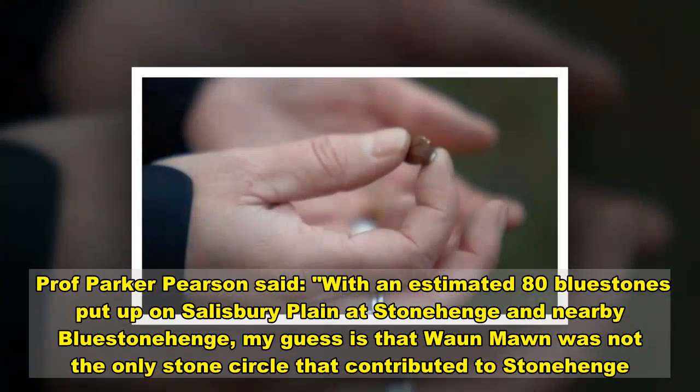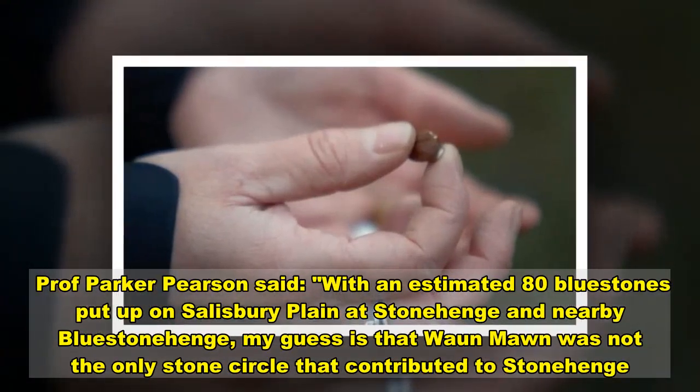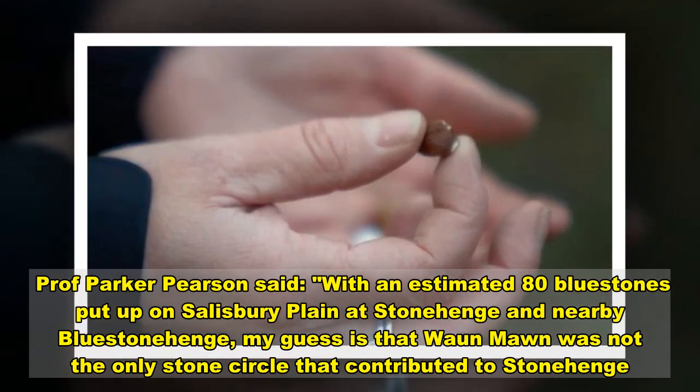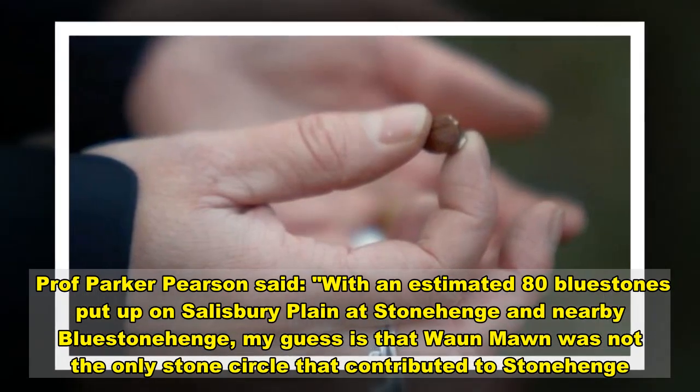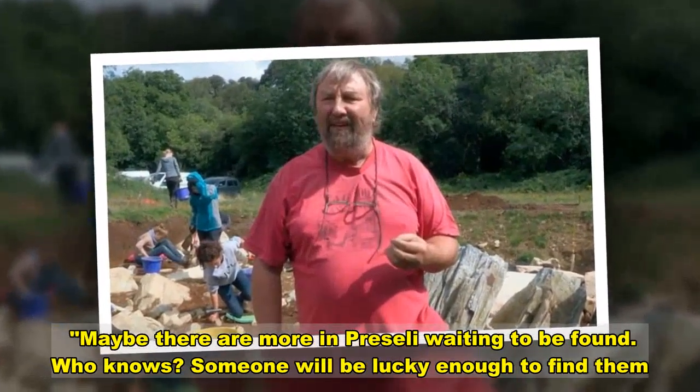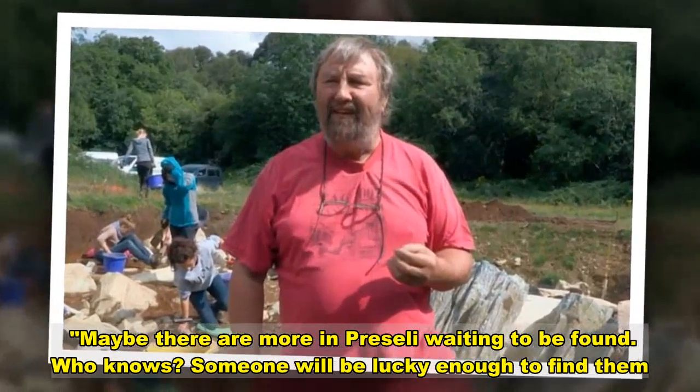Professor Parker Pearson said, "With an estimated 80 bluestones put up on Salisbury Plain at Stonehenge and nearby Bluestonehenge, my guess is that Waun Mawn was not the only stone circle that contributed. Maybe there are more in Preseli waiting to be found. Who knows? Someone will be lucky enough."